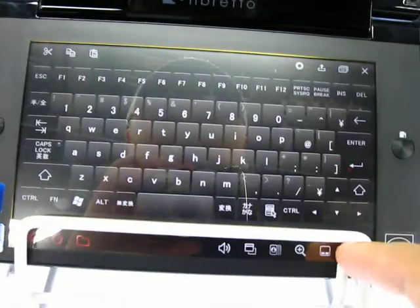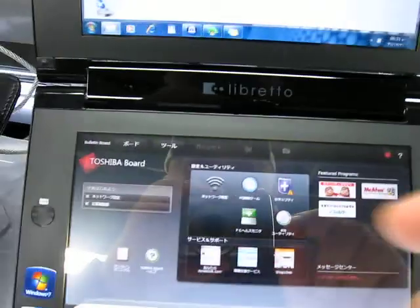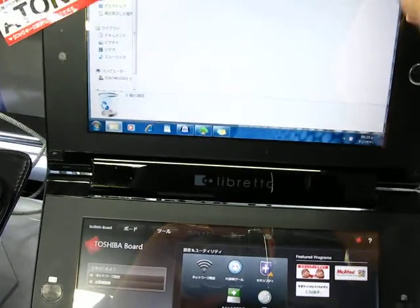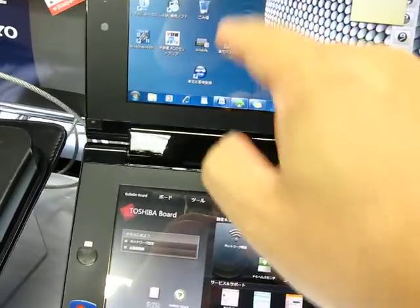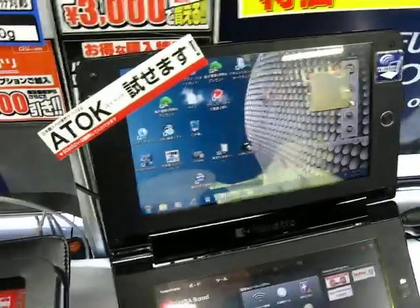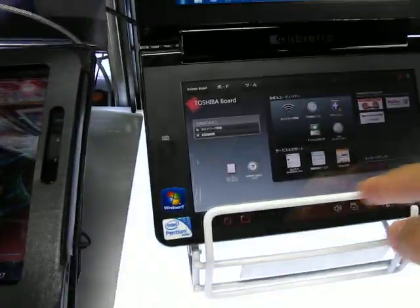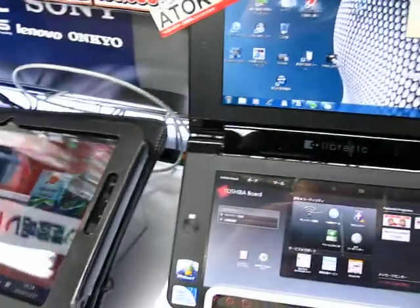Let's see how to get out of this keyboard here. There you go. So what it is, you have the two screens, and you can probably drag stuff over and so on. So that's the dashboard there. It's all in Japanese, so I can't read it, but I saw it on the Tumor Show. But it's extremely cool though, I really like it.